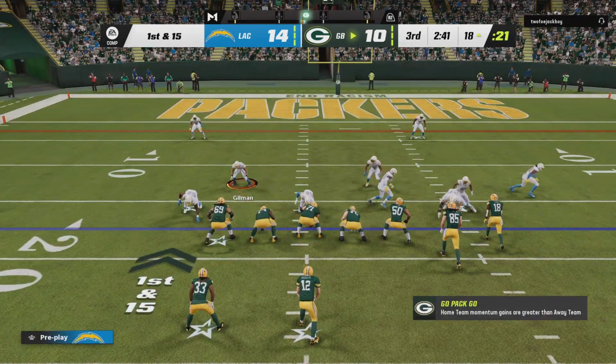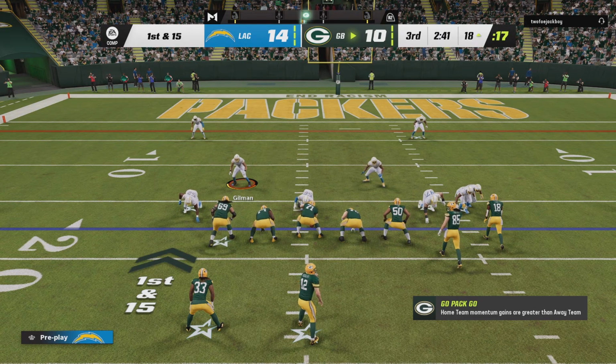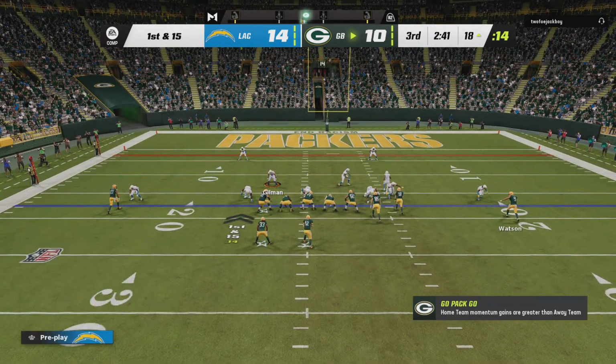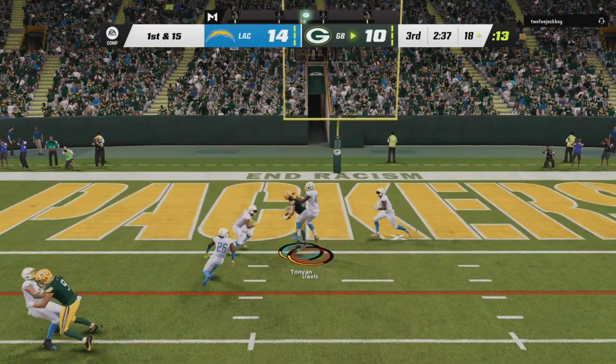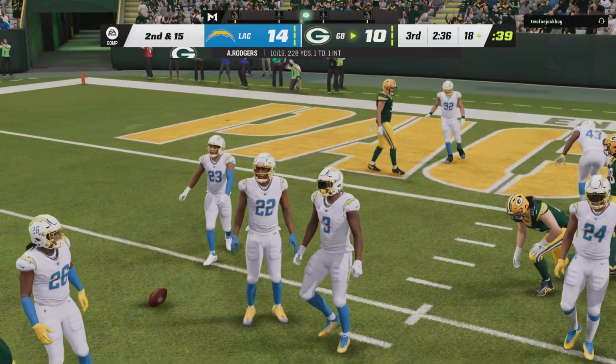Box it, box it. Inside. 88. Now Rodgers. Toward the end zone, but that's going to wind up incomplete.